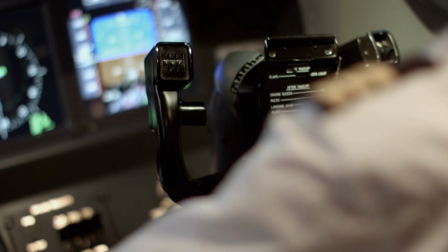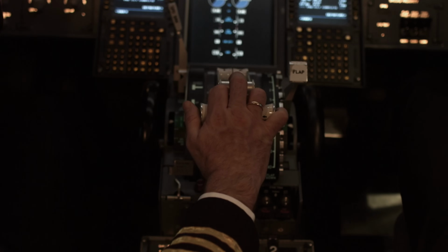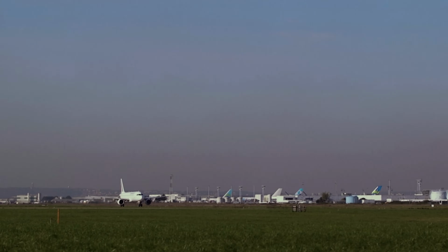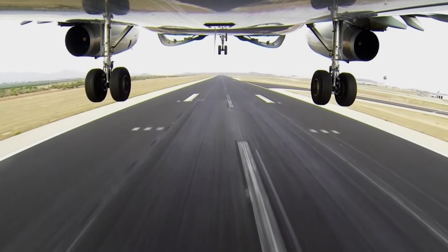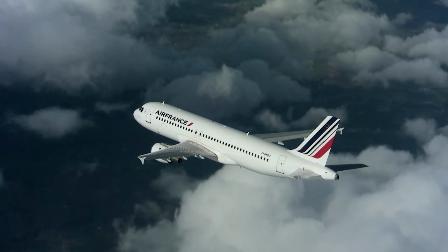To help the hub reach its objective, engineers have come up with a stunning solution, OptiClimb. This technological innovation is a revolution in fuel consumption management. Type of aircraft, weather conditions, flight path, the software draws on an incredible amount of data. We compiled millions of flight hours and inserted them into a machine learning software in order to optimize flight paths.